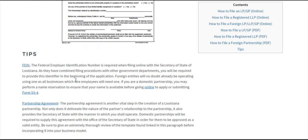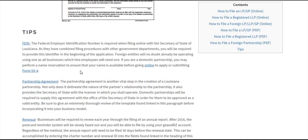You're also going to need to apply for a federal employer identification number after you apply with the Secretary of State if you've chosen to register through the PDF form. This is a step that you've taken beforehand if you're filing online, as we've already been over. Essentially, it's the IRS's way of identifying tax withholding businesses and making sure that they're legitimate companies. You're going to need one if you plan on hiring employees, if you plan on opening bank accounts, if you plan on getting corporate credit cards, stuff like that. All of that is going to be impossible if you don't have a federal employer identification number.